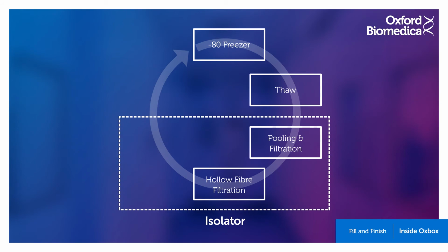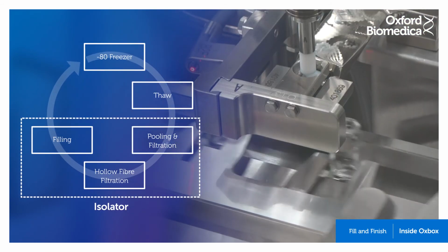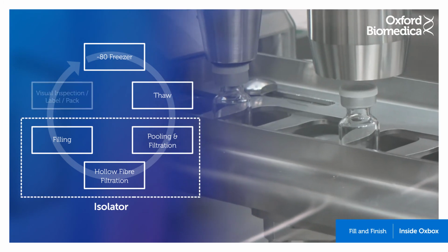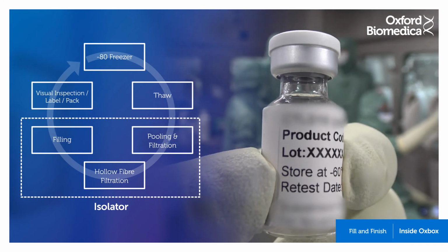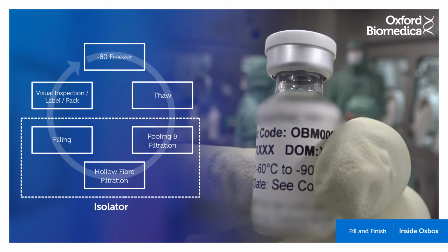This is very similar to the previous process. However, this time it takes place in a smaller column. Vials are filled with the product and capped inside the isolator on a fully automated filling line before being inspected, labelled and packed and placed back into the freezer ahead of distribution.